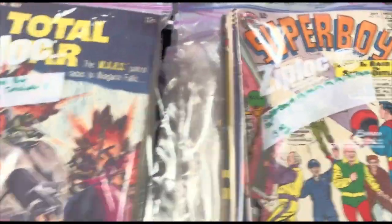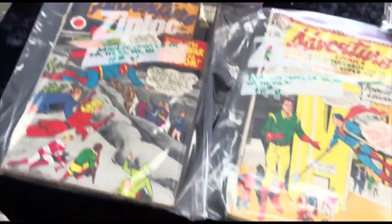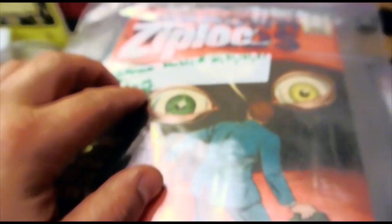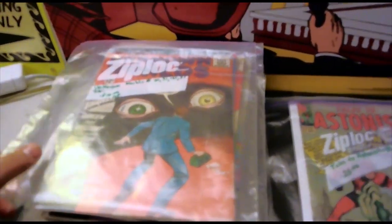I got a short little video here that I'll show you. As you can see, when I walked into this place, there were hundreds of Silver Age books, all in these baggies. There's a bunch of Bronze, but overall, I grabbed some stuff that was cheaper. And as you can see, I didn't pay the full price that was on the bags. I ended up paying maybe 30% off of the total prices they had marked. So, alright, check this out.